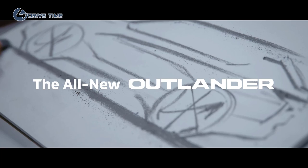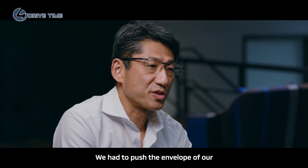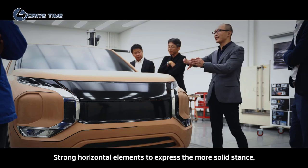For a flagship like Outlander, a full model redesign is a big step and responsibility. The changes must be exciting and defining. We had to push the envelope of our robust and ingenious design philosophy, but always be true to our core values. Change begins with the proportions, strong horizontal elements to express the more solid stance.